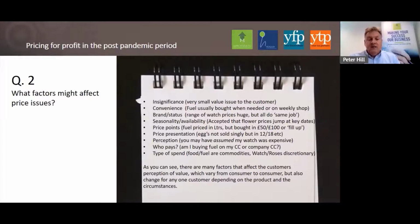Price presentation, this is an interesting one. We don't sell eggs in 10s or 20s, etc. We sell them in 6s, 12s, 18. And it's really interesting when I've run this before with various seminars, when I say to somebody the price of 10 items is £2.68, almost instinctively, without really wanting to, they go, that's 26.8 pence each, because it's easy to calculate that number. If I said, oh, the price of 13 is £3.12, they tend to go, oh, £3.12, oh, that'll do. They don't do the calculation because it's too difficult.